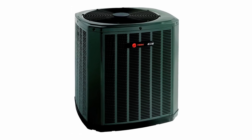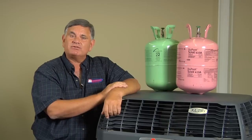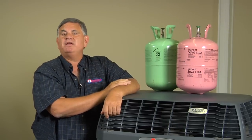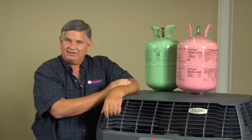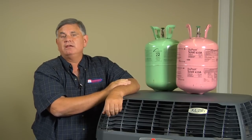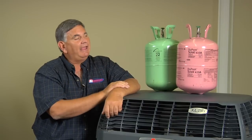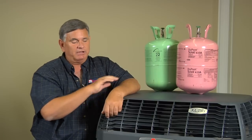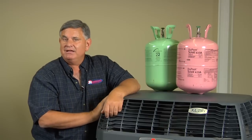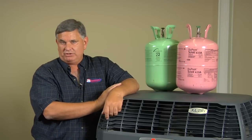You don't want to be caught up in the 2015 mandate that says we can no longer use this in your home. It'll be a very busy year 3 years from now in the air conditioning business, and it would probably be much more economical if you just did this on your own schedule, on your own time, and chose to put in the new refrigerant, a unit that's more efficient, cools better, and is green, and do it before the demand peaks in the 2015-2016 market.